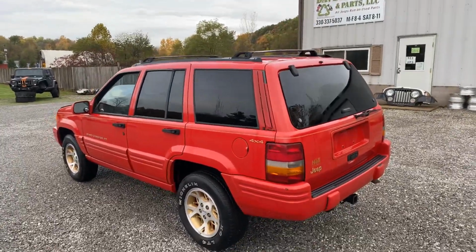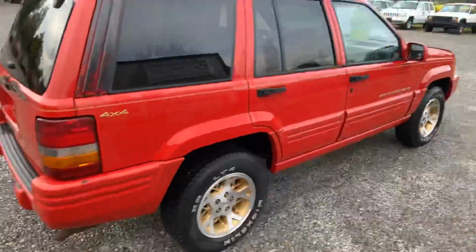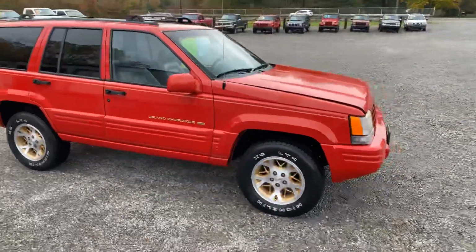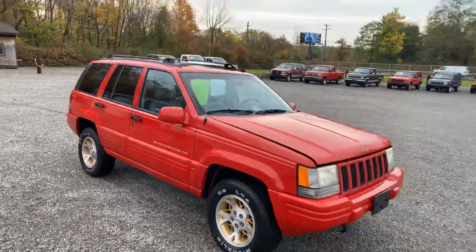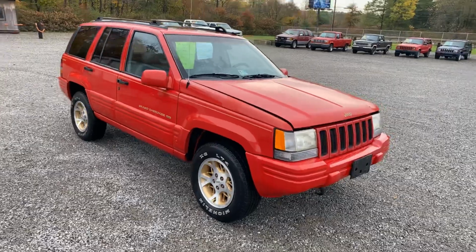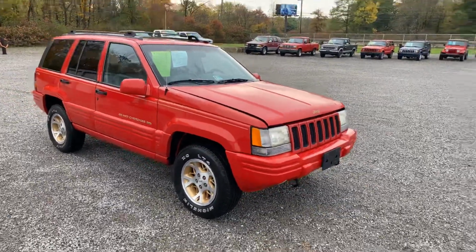Nice looking Jeep. 96 Jeep Grand Cherokee 4x4. 4.0. If you're looking for a good project, this is a pretty solid one to start with. It's a clean title. Show up with a trailer and some cash and this can be yours.